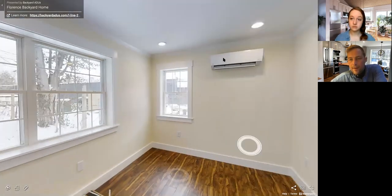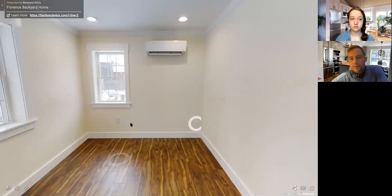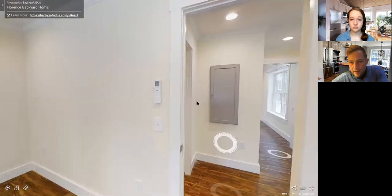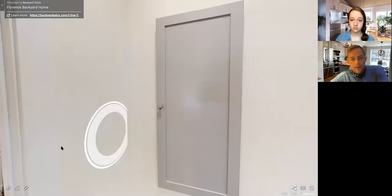And again, we've got another mini split head in here. So this room can have a different temperature than the rest of the house. Anyone wondering what this is? This is the electrical panel. These are not on full basement, so we're putting the electrical panel somewhere in the house and we put a nice cabinet door over it so it's not an ugly eyesore.